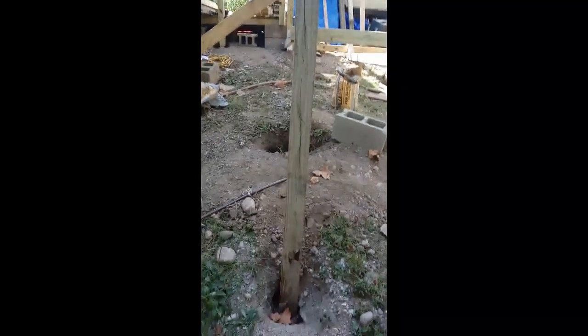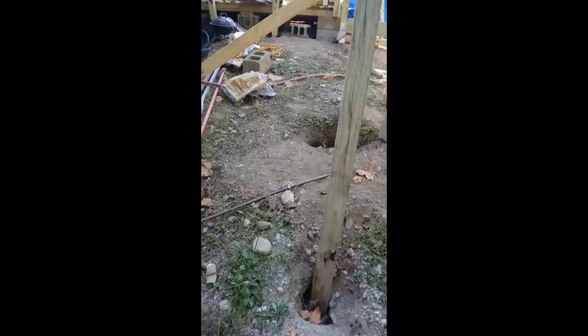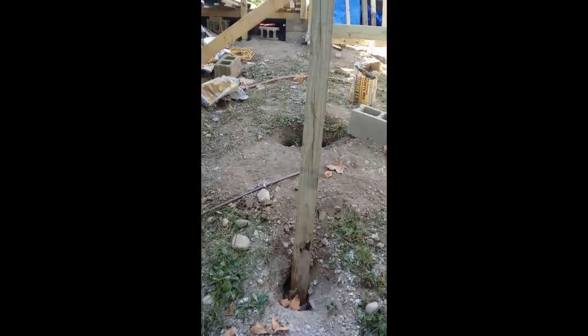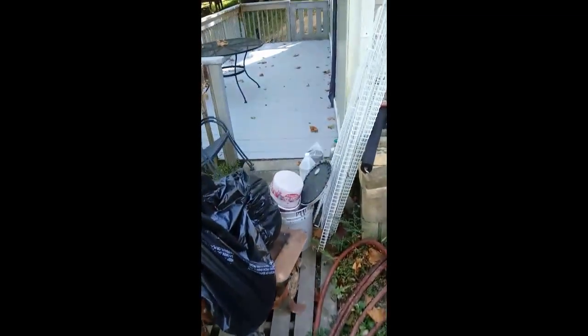This hill is just so stinking steep. I'm also going to run stairs, so I'm going to come down off the porch to a platform in front of the door, and then off that platform run stairs down to here, right into my deck.